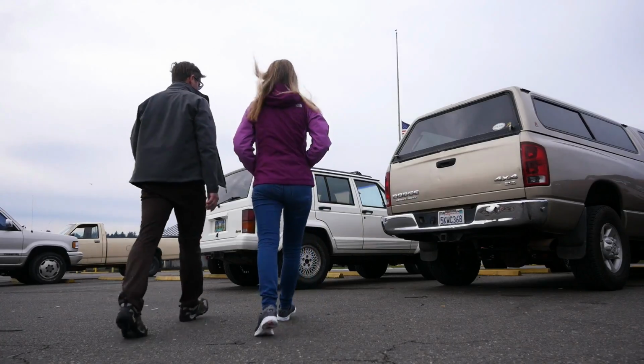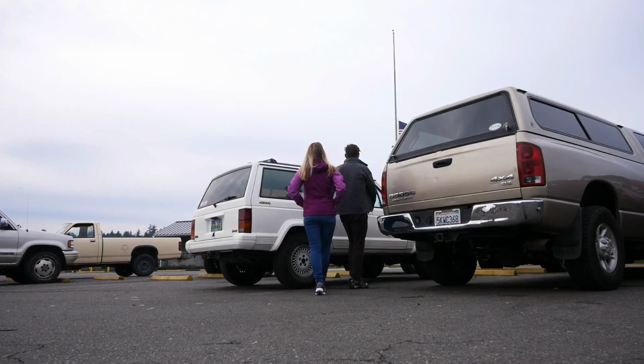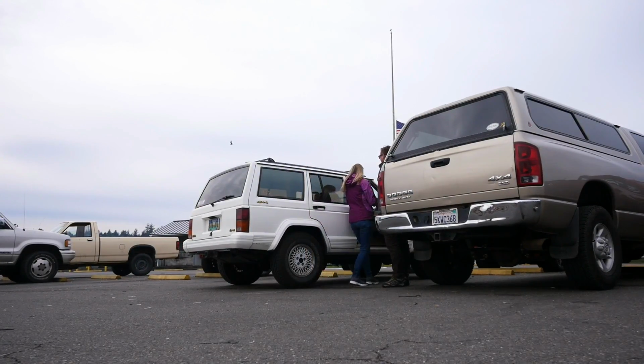After a fun night with the guys, we decided to head into town, do some provisioning, and Ron was nice enough to let us use his Jeep.